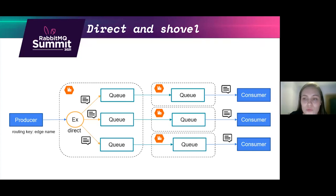The first is still running with the fan-out exchanges, and the second one is running with direct exchanges and federation. We also prepared an even more optimized solution, because bi-directional federations were actually duplicating connections. If we needed to transfer data from site to cloud, the number of connections was equal to the number of edges, and vice versa, it was multiple too.